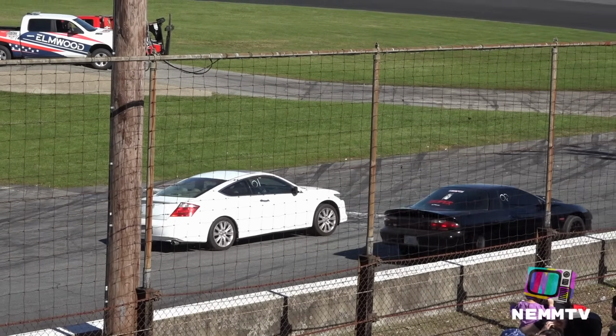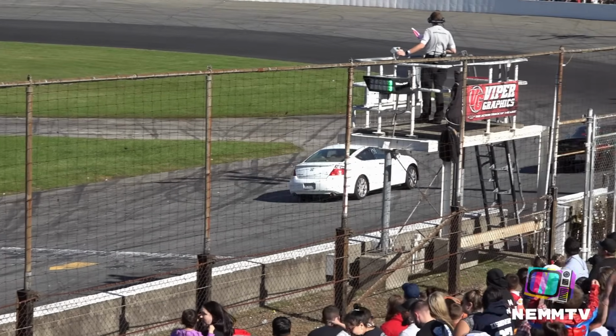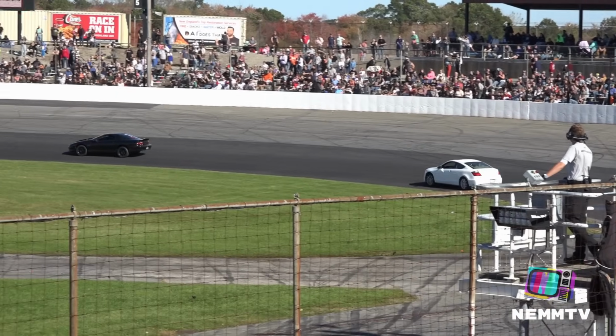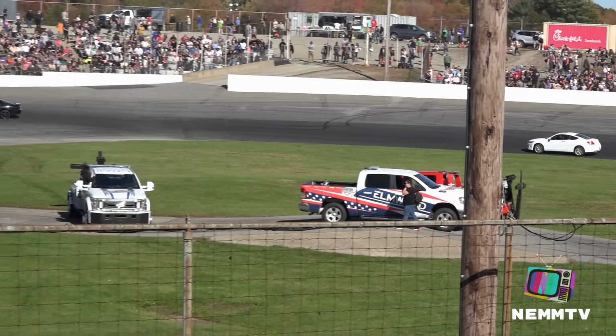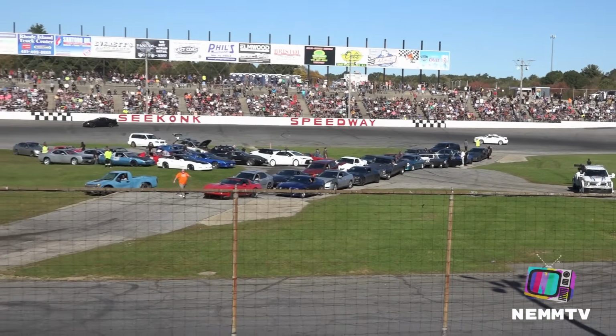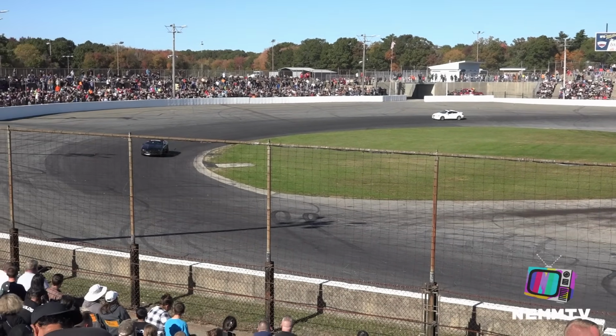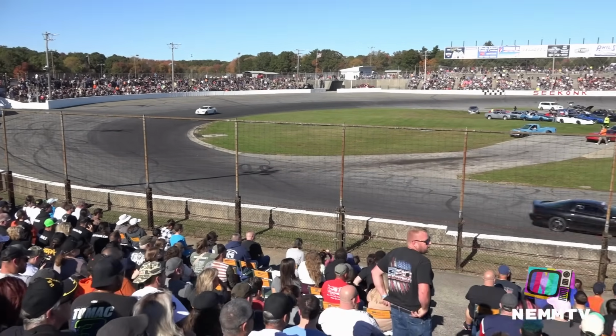Looking over the field. We are set to go. Green flag in the air on the outside there. That is the black '94 Chevy Camaro. He is off, Joe Marposi. Down the backstretch, into 3 and 4. Smooth sailing over Josh Snowden, into 3 and 4.